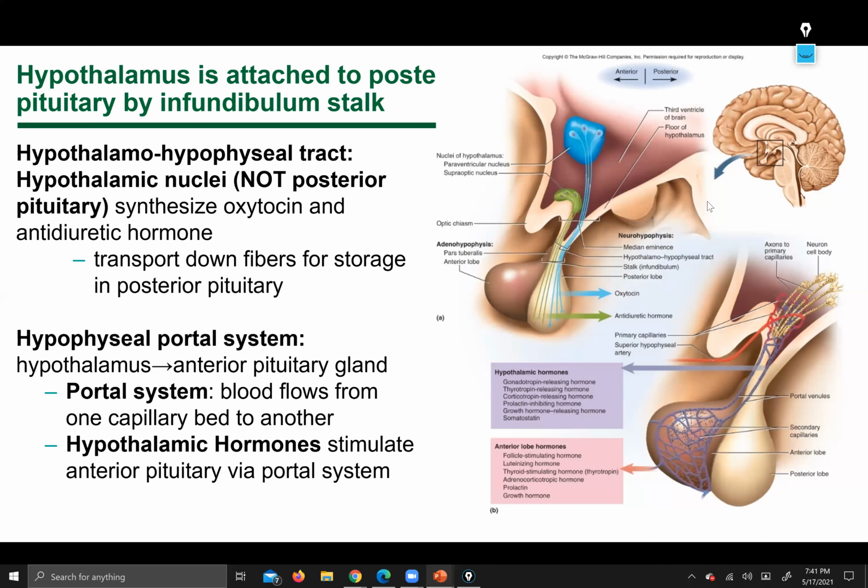Now we've got the hypothalamo-hypophyseal portal system. The superior hypophyseal artery gives rise to a capillary bed that wraps around axons associated with, again, neural cell bodies in the hypothalamus. But these axons don't travel all the way down to the anterior pituitary. They terminate in the hypothalamus on this top capillary bed. And these are going to make things like releasing and inhibiting hormones. So the hypothalamic hormones in this purple box are the releasing or inhibiting hormones. They're dumped out of the axon into the bloodstream up here.